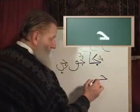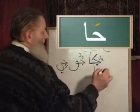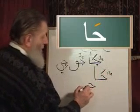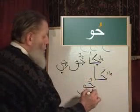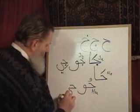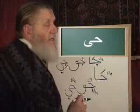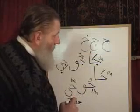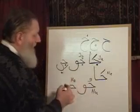Ha. But we're coming straight back so we don't drop his tail down. We'll give him the aleph, and he becomes ha. Let's do another one. Only this time, let's give him the wow, and he becomes what? Who. And now let's give him the ya, and he becomes what? He. It's not he, it's he. Let me hear you say it. He. One more time. He. That's it. Ha. Who. He.